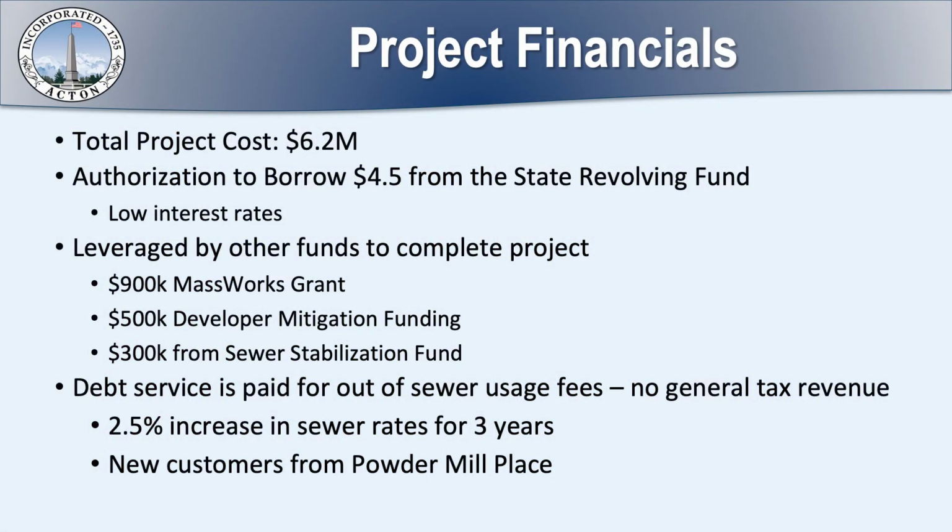The total project cost is $6.2 million. Of that, we're proposing to borrow $4.5 million from the state revolving fund. The state revolving fund has quite low interest rates at the moment, like 1.5% or just a little bit over. And as I mentioned earlier, there are a number of other funding sources to complete the project: the $900,000 MassWorks grant, $500,000 from the Powder Mill Place developer, and we're proposing to take $300,000 out of the sewer stabilization fund.